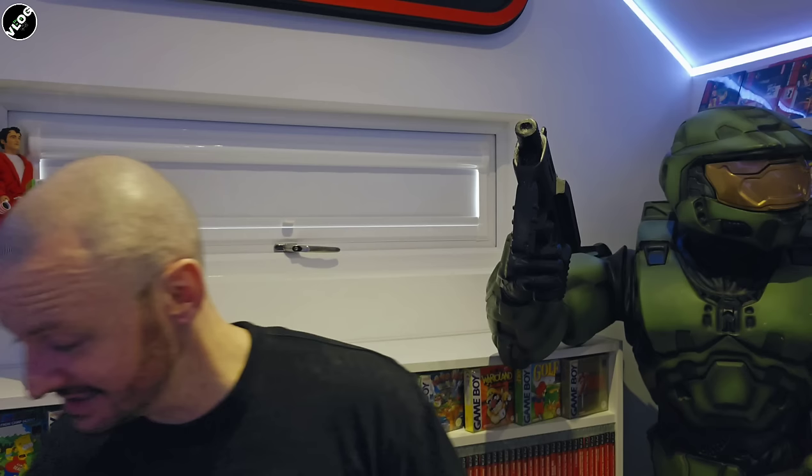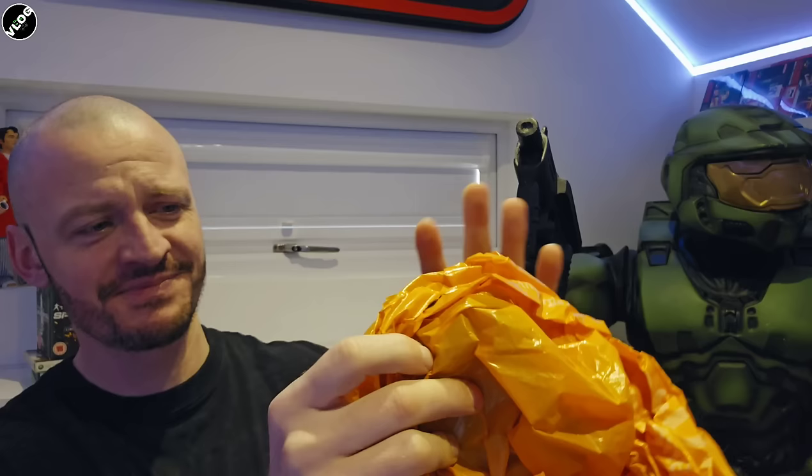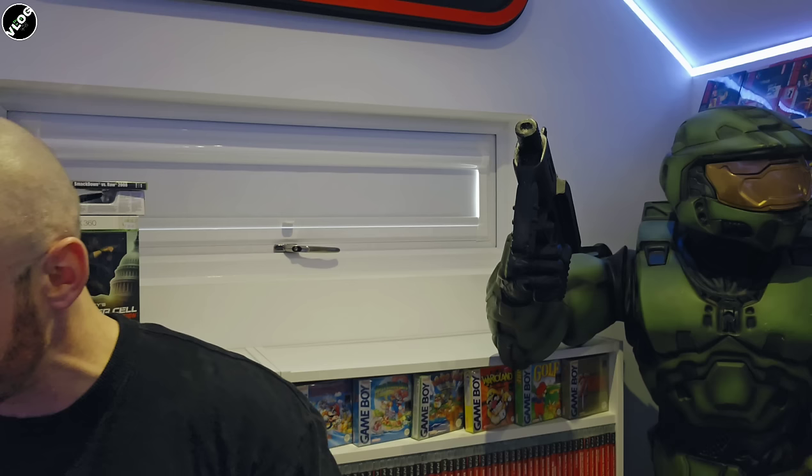I had a notification to say it had been left. It was sat outside my house in a Sainsbury's carrier bag and a bin liner. So the most stringent of protection on this cardboard collector's edition. I mean, I knew looking at it, I thought there's no way this has arrived in good condition.